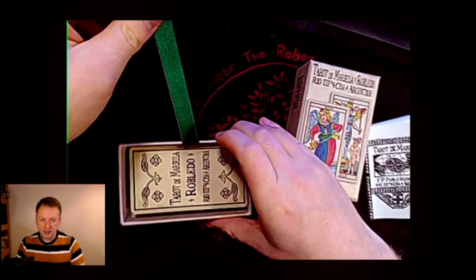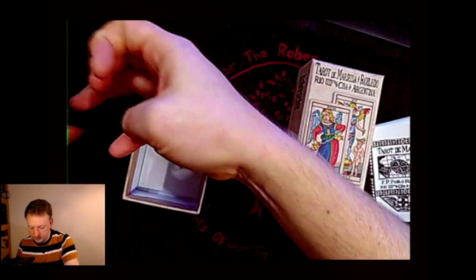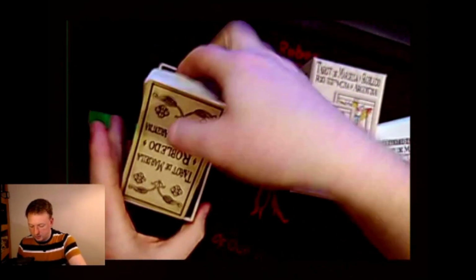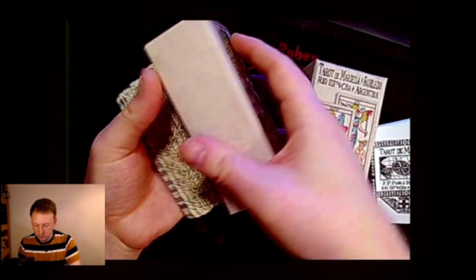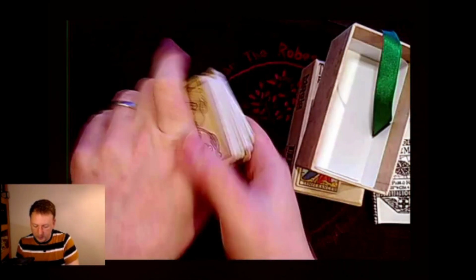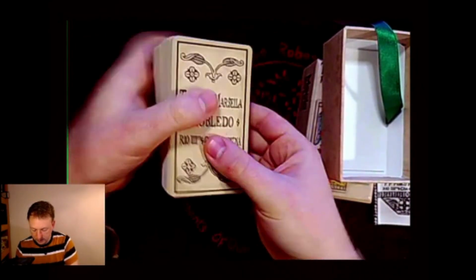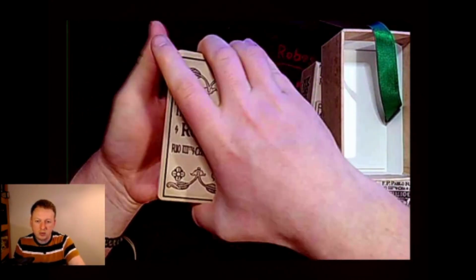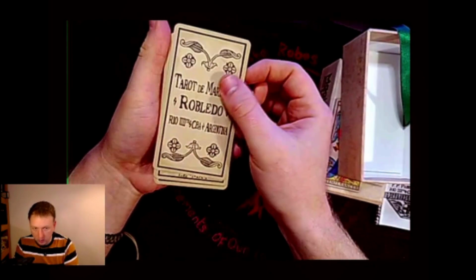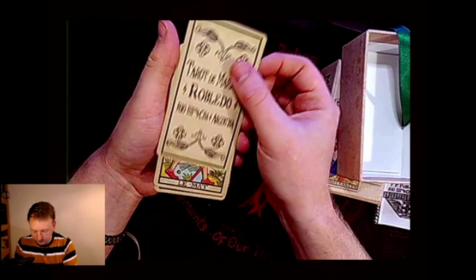So this is a ribbon insert. I think it's been slightly put in wrong. I think it was supposed to be folded that way, so that you can take it out like so, but neither or. Okay, we have the introduction card here. I like the edges, they feel kind of rough cut. They're nice. Okay, so we've got the art card, just introducing the card.